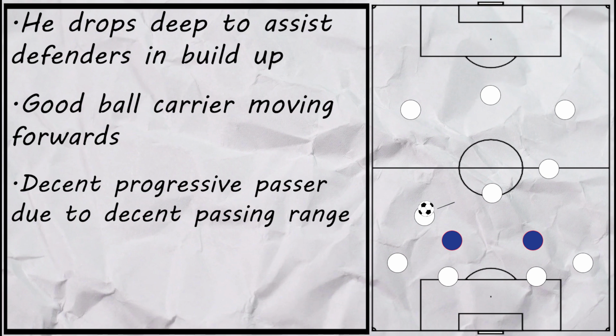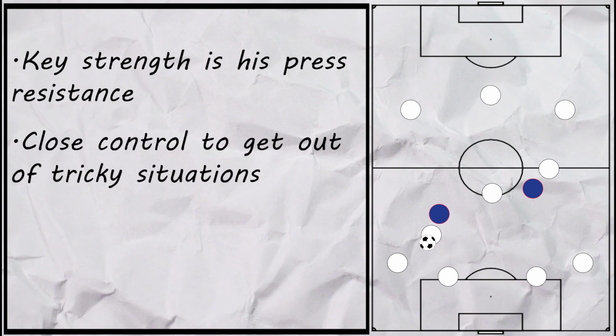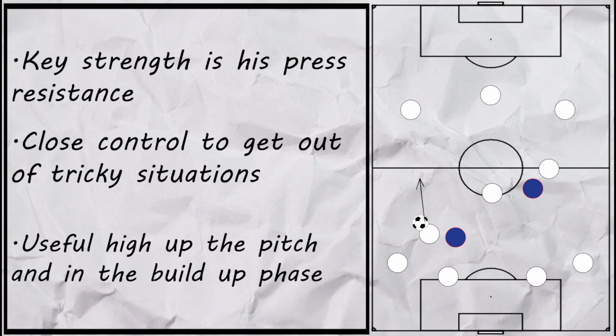Speaking of passing range, he's a great short passer, and his long passing, whilst not great, is still reasonable, allowing him to switch play when needed. A key strength of his, especially when deep, is his press resistance. He has great close control and quick feet, which therefore allow him to get out of tricky situations when building from deep, as well as high up the pitch when looking to penetrate.